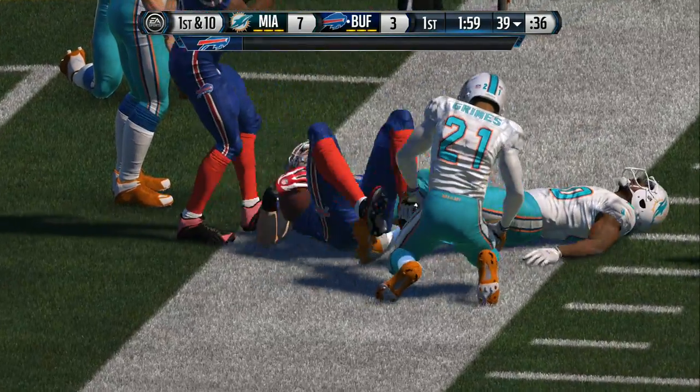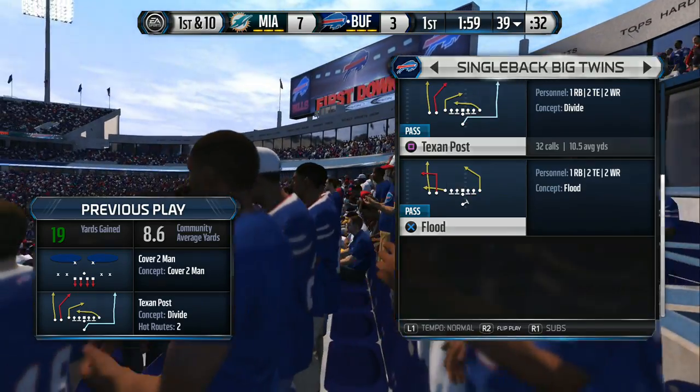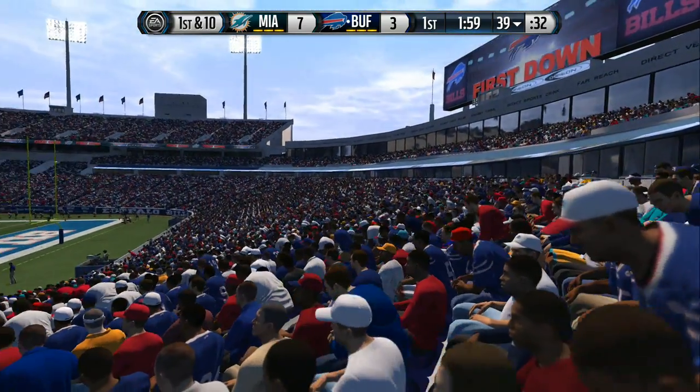They call that a post route. And they call it a post route because he is running towards the goal post. Nice throw and catch.